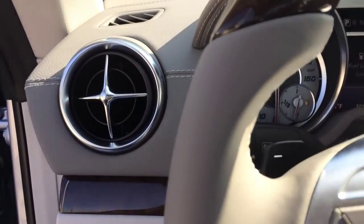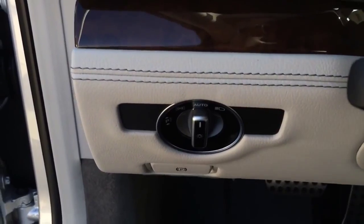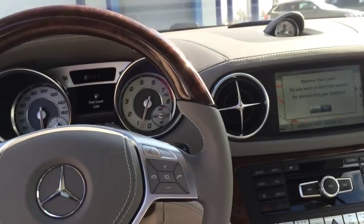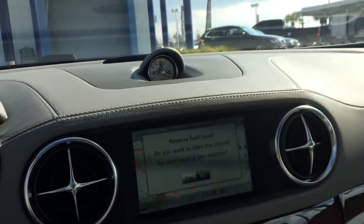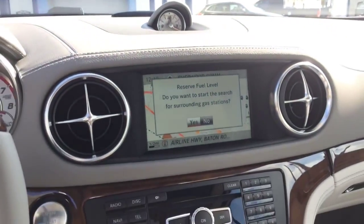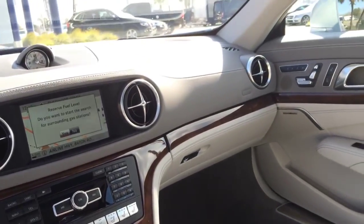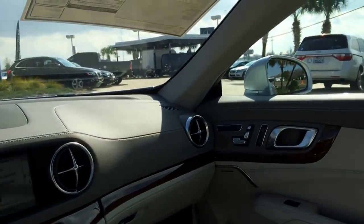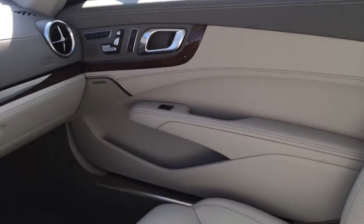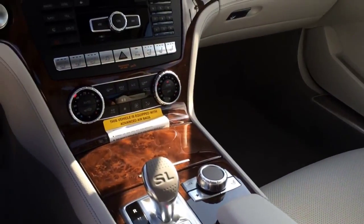Air vent, light control. The dashboard is also wrapped in leather, and the four air vents are chrome-tipped with the 4-point star, and they anchor the dash. The interior is very classy, elegant, and luxurious. The center console features wood trim, which gives it a really nice touch.